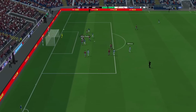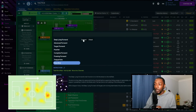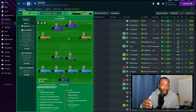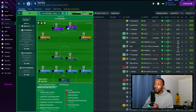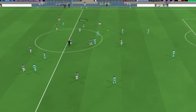So I did originally start with João Pedro as a false 9. During the season, as things went on, I did change him to a deep line forward as he can move into the channels and also support Matoma there on the left hand side. For Ferguson, we are using a complete forward on support. So this is what the strikers look like during the season: a DLF and a complete forward on support, both strikers dropping deep to receive the ball.